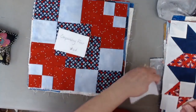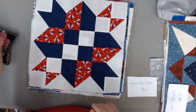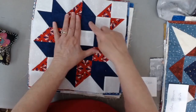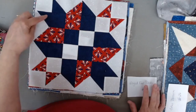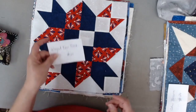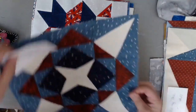Number 24. This one was Winged 4-patch. So we had several 4-patches here. We had a blue and red one. We had a blue and cream colored one. And then we had a lot of flying geese that had alternating colors on the sky part of the flying goose, and that was number 25. All of these are 12-inch finished blocks.